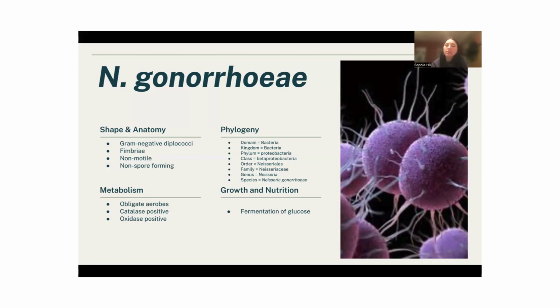In terms of metabolism, these are obligate aerobes, and though they're generally considered obligate, they can use anaerobic respiration when needed by using nitrate as a terminal electron acceptor. They are both catalase and oxidase positive. And they can ferment glucose, but no other sugars. They don't really interact with many other microorganisms since they are a pathogen, and a normal and healthy human microbiome would not contain these.